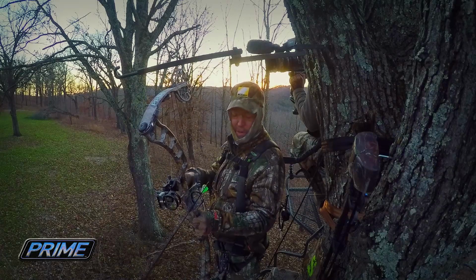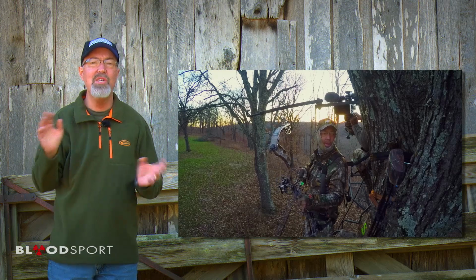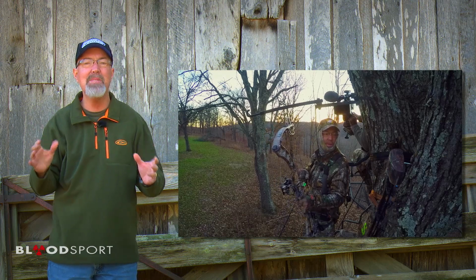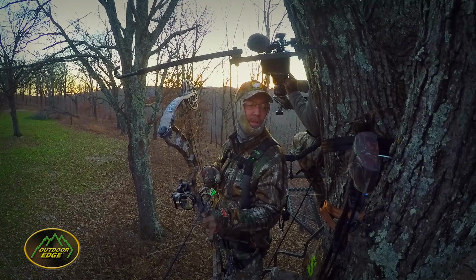Daniel and I started hearing and seeing turkeys that were across the ridge and out of sight fly up to the trees to roost. I was hoping the toms that were in the plot wouldn't join them, but would continue feeding toward our stands.